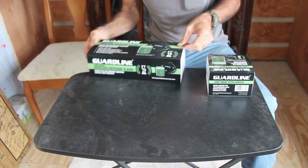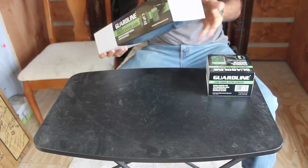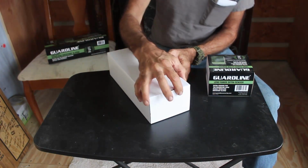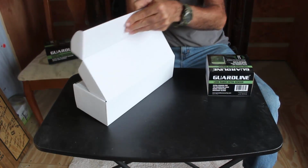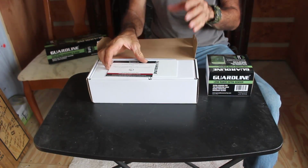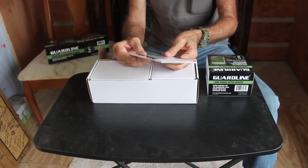Now this is my first time opening it, so y'all will probably see what I see when I'm opening it up. Comes packaged very well. I can see that. Oh, maybe I have it upside down. There we go. Okay, I want y'all to be able to see exactly what I see when I open it, so that you'll know if you decide to order this, you'll see exactly the same thing.